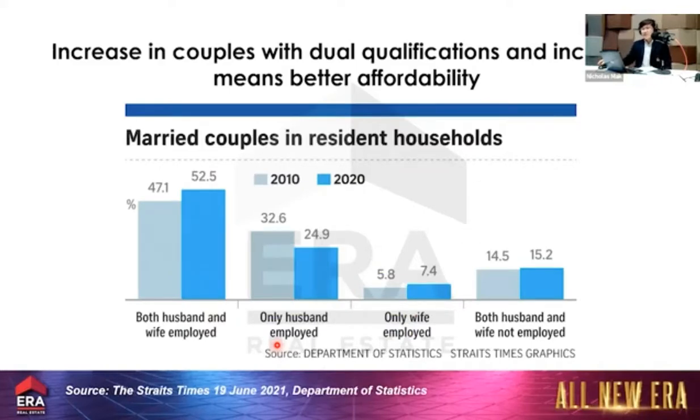The other interesting thing is that there is an increase in the number of couples who have dual qualifications and are working. That means because of the type of lifestyle and also people who want to maintain their standard of living, more and more husbands and wives both have to work. Here we see that the share with both husband and wife employed has increased from 47.1% in 2010 to 52.5% just last year. But because we also have more retirees, we also see that the share where both husband and wife are not employed has also increased, by about 0.7 percentage point, from 14.5% to 15.2%.